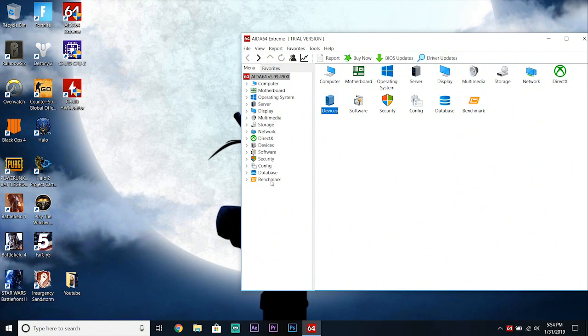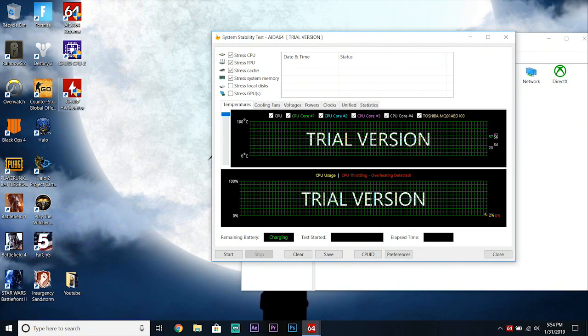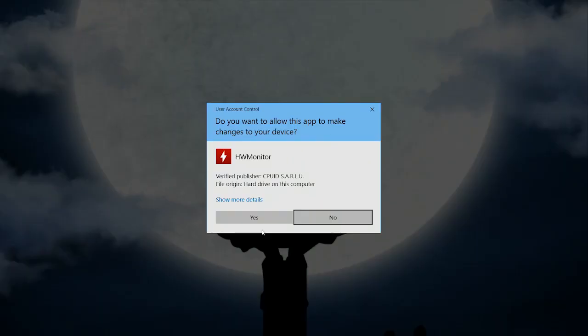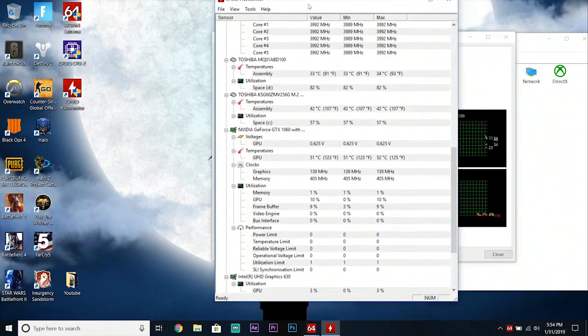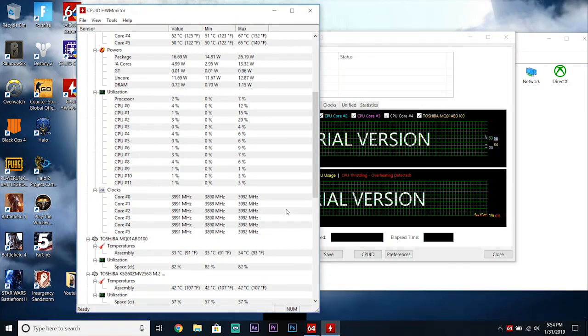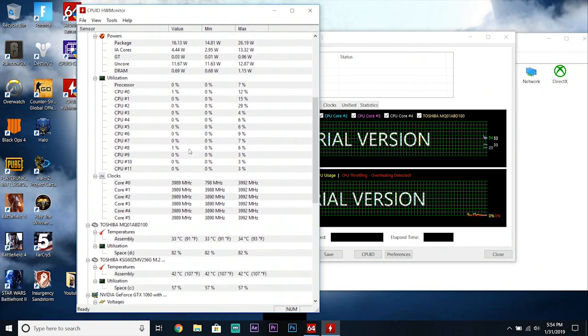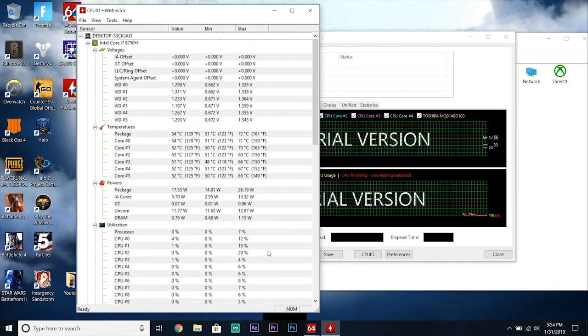So we're gonna go to tools. Okay, we're gonna go to system stability. We're also gonna open the other application we downloaded earlier today called CPUID HWMonitor. This CPUID monitor gives you all your information on your CPU. It gives you how fast you're running your CPU, your thermals, and how much voltage you have on your CPU. As you can see, nothing's been undervolted or tweaked. You also have your RAM. You have practically everything on your PC, information about everything.